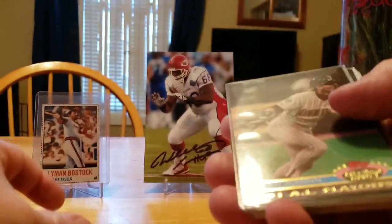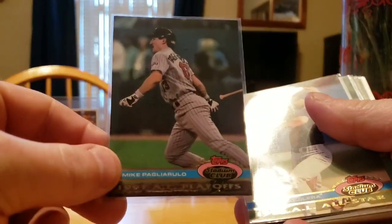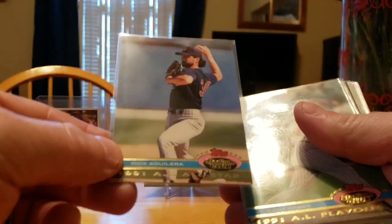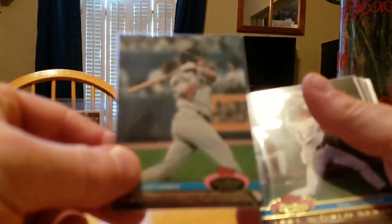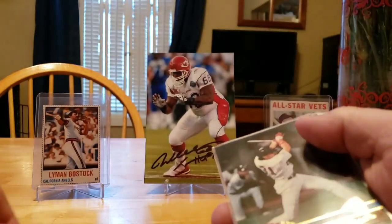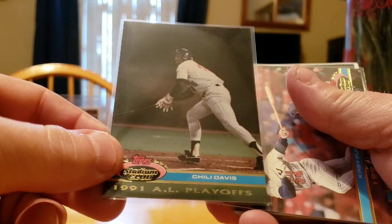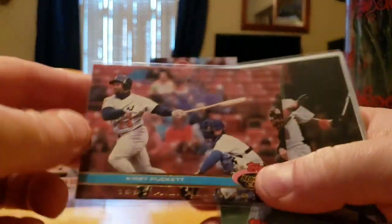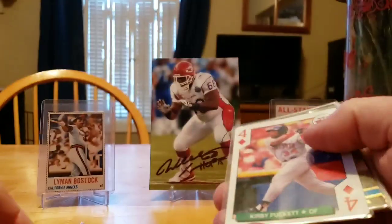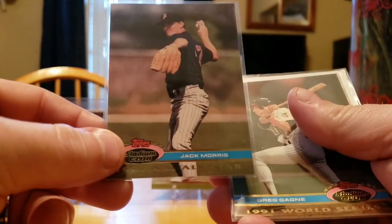Sweet Jack Morris, a 91 World Series win. Danny Gladden, 91 playoffs. Mike Pagliarulo, 91 playoffs. Rick Aguilera, 91 All-Star. Kent Hrbek, 91 AL playoffs. We got the 91 World Series, Scott Leius. Chili Davis. Got the Kirby, and the other Kirby. Got one of the U.S. playing cards. Another Jack Morris.